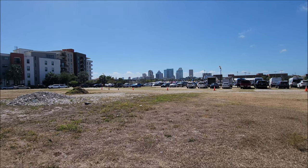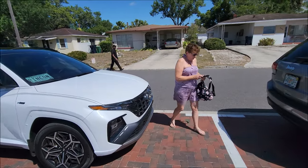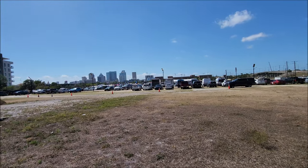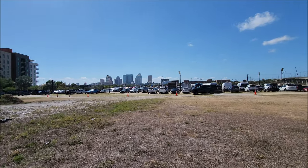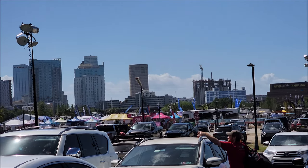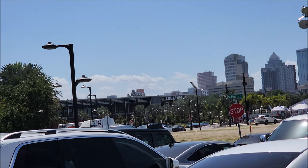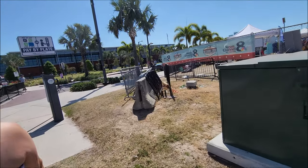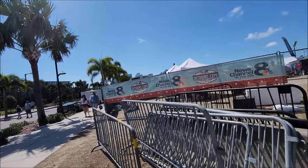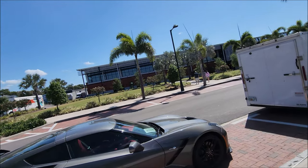A little windy today. BB, we're over here in Tampa by Armature Works, where they're gonna have a free boat show. Let's go check it out. Beautiful skyline of Tampa from here. Must look nice at nighttime. Sure it does. And this is a free event held by News Channel 8 on your side, the Outdoor Expo Boat Show. And that building over there, that's Armature Works.